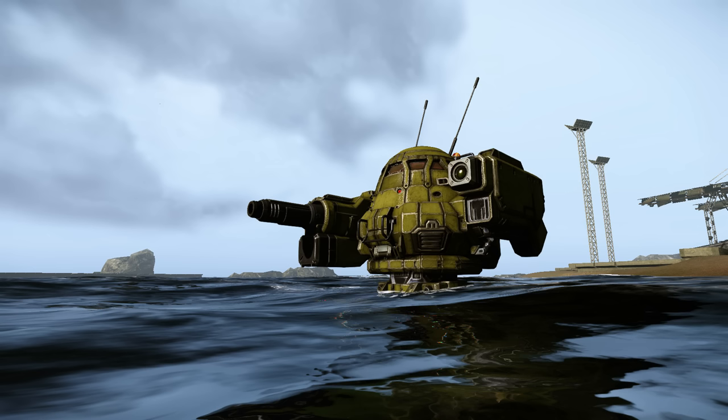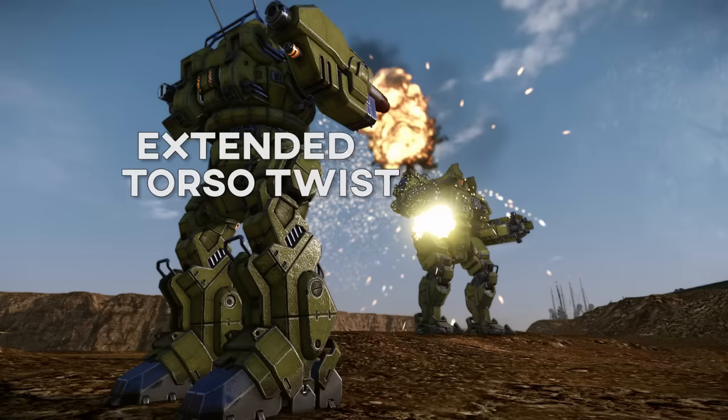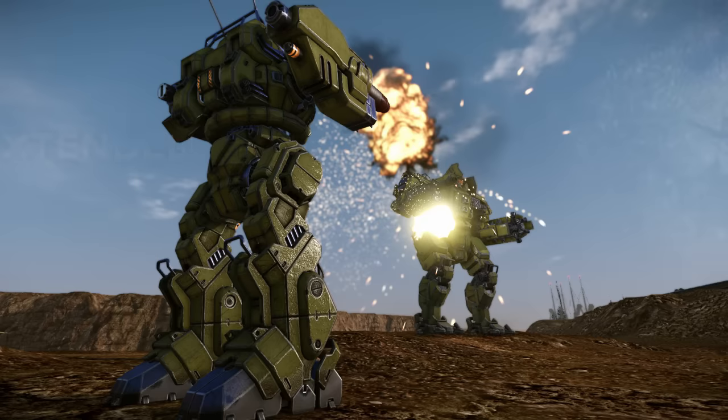Also to note is that the UrbanMech has a few interesting design quirks that help it engage with and win against much tougher opponents in that setting. Firstly, the UrbanMech is a low-profile mech, meaning it's a lot harder to hit. Secondly, it has an extended torso twist arc, enabling it to fight while facing any direction it pleases and trundling along.